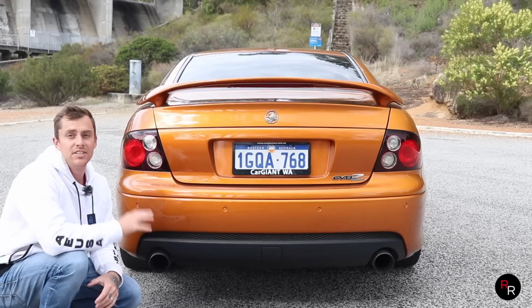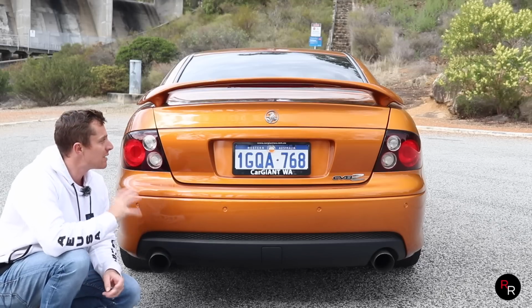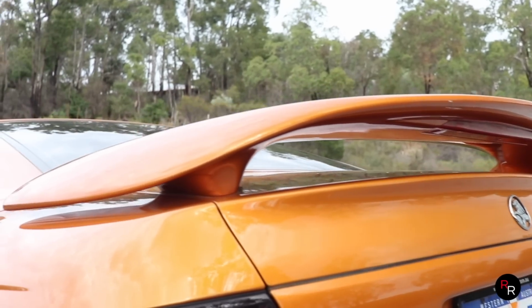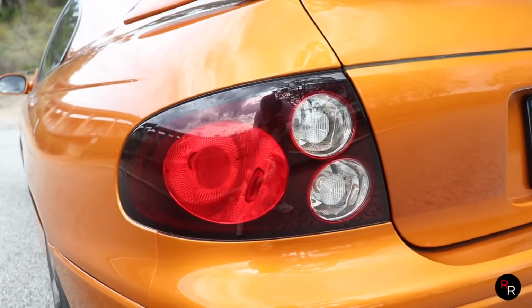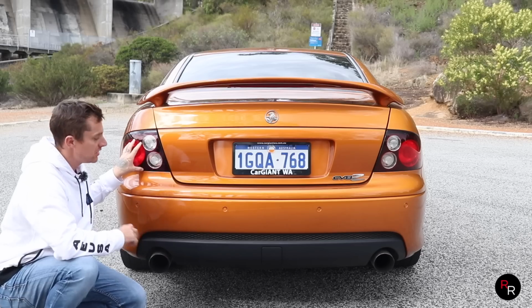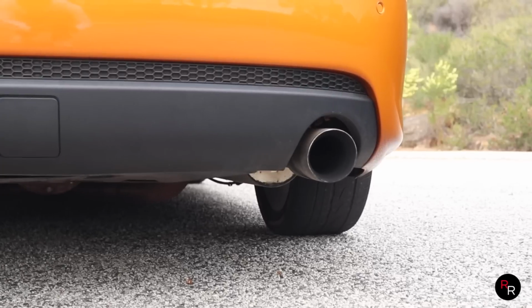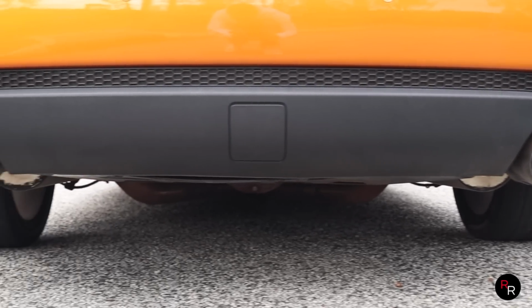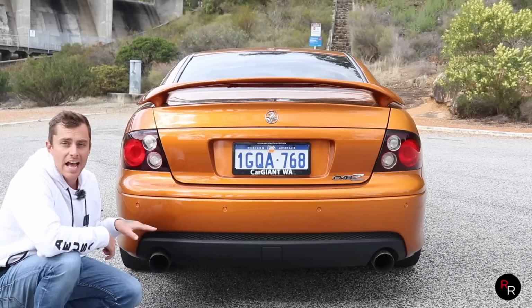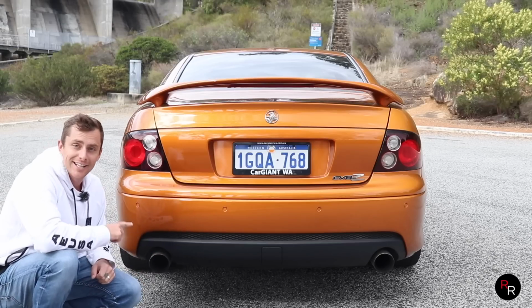Now, just at the back of the CV8Z here, guys. Like I said before, you had this nice spoiler up the top here. You come down, you've got tinted taillights. So that was a special feature of the CV8Z limited edition. You've got this kind of plastic diffuser type thing there. And again, like we said, the dual exhaust. Obviously, this is an aftermarket exhaust. So take a listen to this.